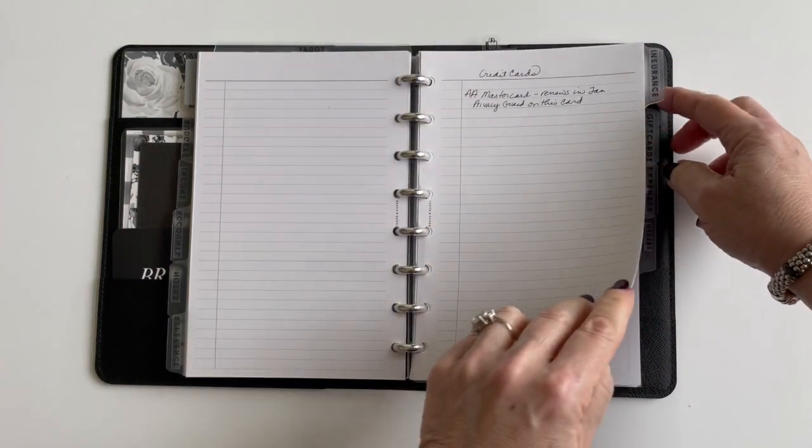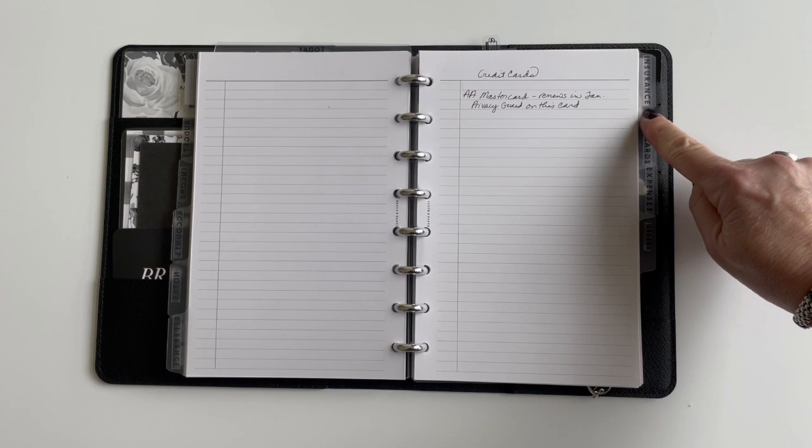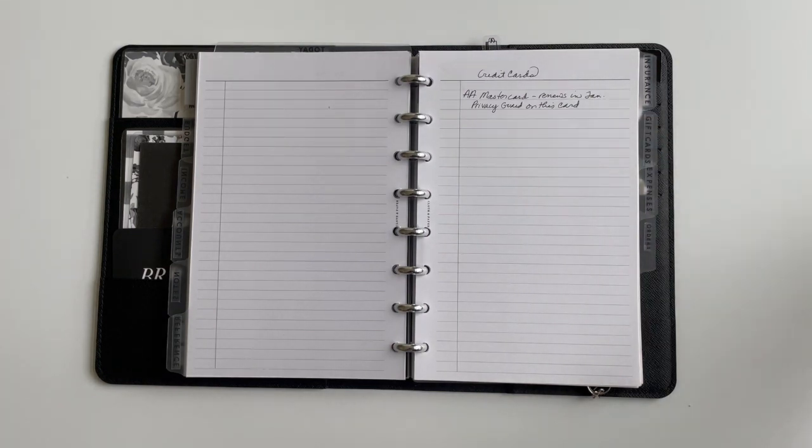My next section is just all of my insurance information, homeowners, car, etc.